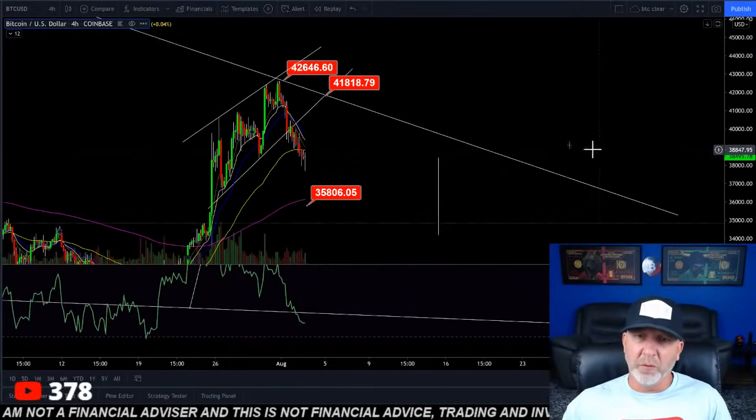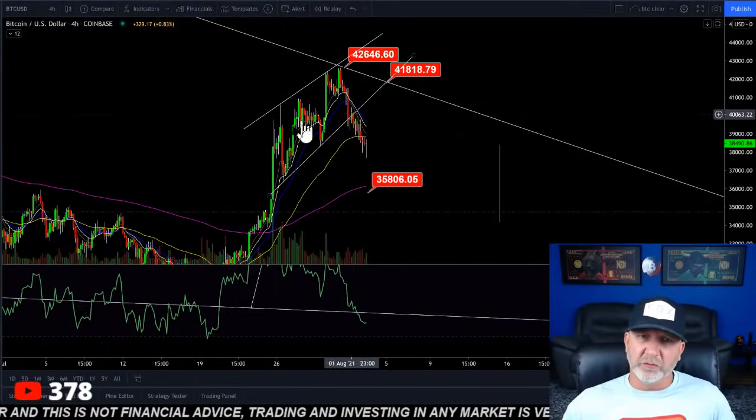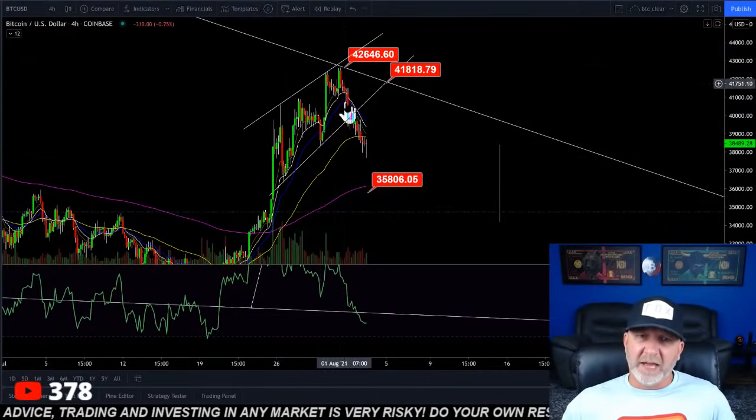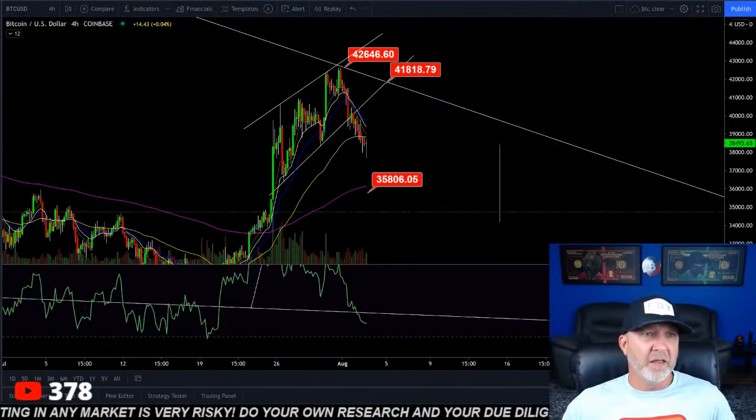Another thing I want to point out, this is the 4 hour chart, but I was telling you guys I thought this was a fifth wave ending diagonal, which we did break down from. It does seem to be that is what's happening.